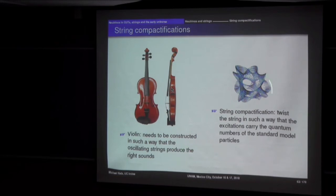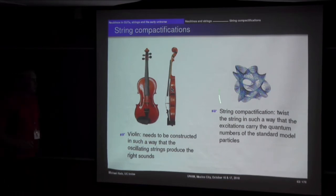You compactify the strings in some compact internal manifold, but you have to do it in such a way that the massless excitations precisely carry the standard model particles. So in this point of view, these standard model particles are just some basic massless excitations of some crazy compact space. Clearly, this cannot be depicted in such a simple fashion, but the analogy is like this. You really have to build up some compact space such that the excitations give us the particles of the standard model, maybe plus some extra stuff for dark matter or whatever. So that's what you want to do.